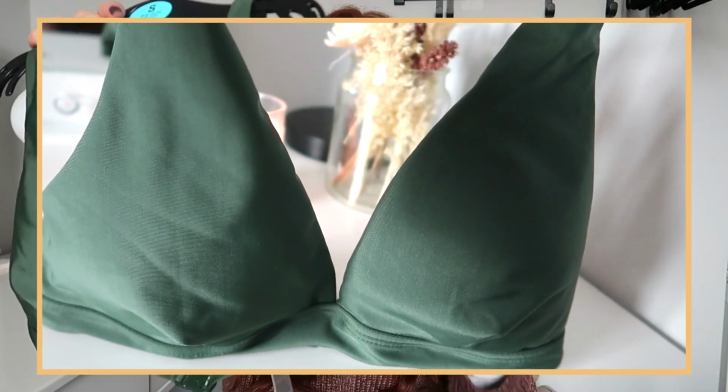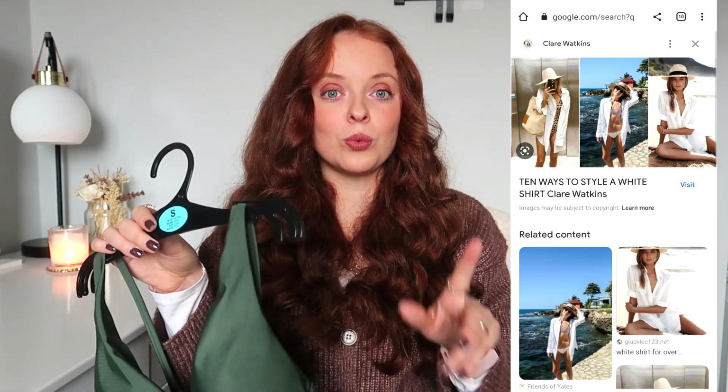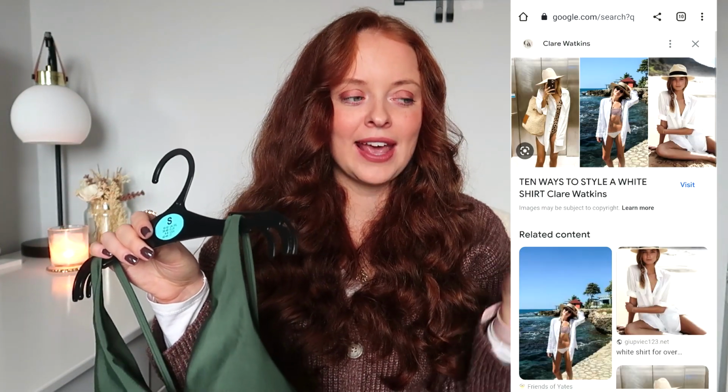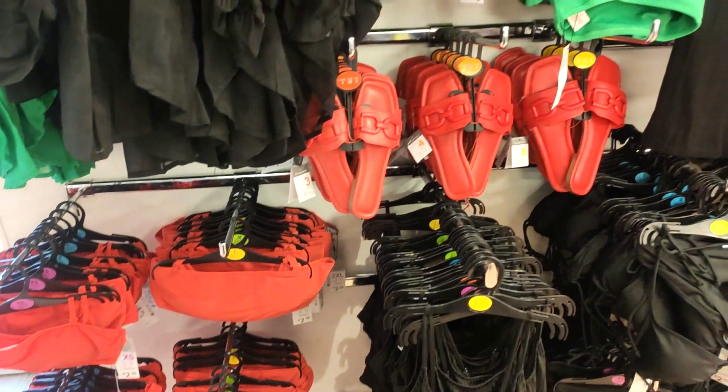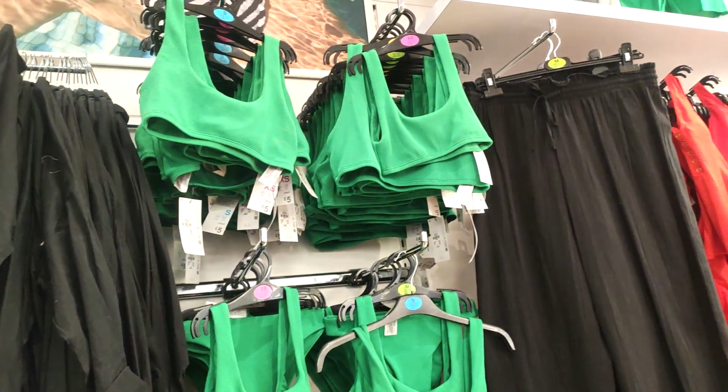I love swimwear that's simple. I don't like any detail or cutouts. I'm not really fussed about all that. I just want something simple and nice, and the vibe I want on holiday is a bikini or swimsuit with a white shirt thrown over the top, which they did have in Primark, but I've held off. I'm going to buy bits all the way up to going on holiday. So I didn't get the shirt this time, but I probably will another time.